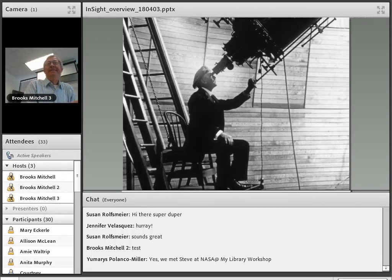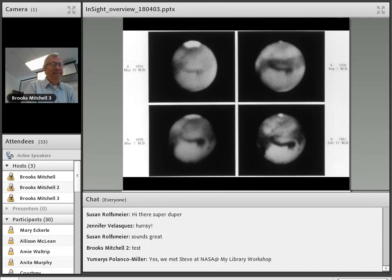That gets us up to the more recent past, the late 1800s and early 1900s. Lots of people were observing Mars through telescopes, and this fellow, Percival Lowell, did a lot to popularize Mars. He spent much of his life observing the planet. These are some of the photographs he took, so we got beyond the point of just doing pencil sketches. We actually had cameras that we could attach, and this shows that Mars was a highly variable place.